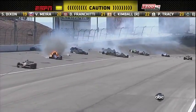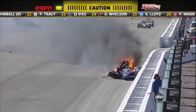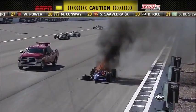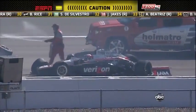Oh, my. It looks like Dan Wheldon may be involved in it. And Eddie, you and I spoke about this morning on the drive-in. Just this amount of cars, the speed, just the chance for what they call the big one. And what happens in conditions like that, even if you're 300 yards behind that, you cannot stop these cars. The only option you have is to try to avoid it, and it was impossible to avoid anything there.